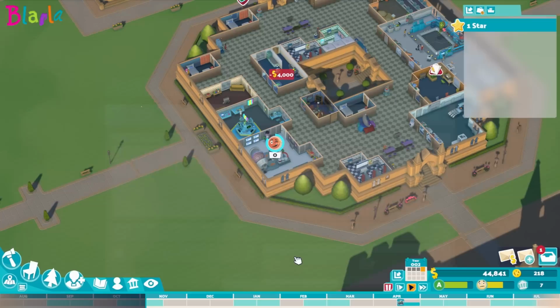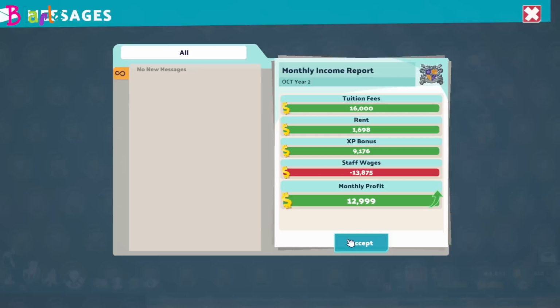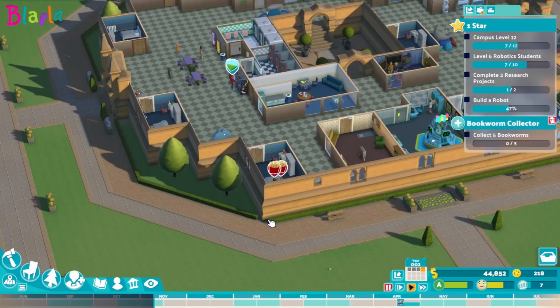What is this now? Capture some bookworms for Mitton University's ever-growing collection. Oh, fantastic. Look, and we get kudos as well for that. I'm up for it. Definitely up for that. I like to get the odd bit of bookworming, don't I, going? I do. That I do. The heat map just came up. Temperature map. I must have hovered over something like this. Yeah. Right. What is going on in here?